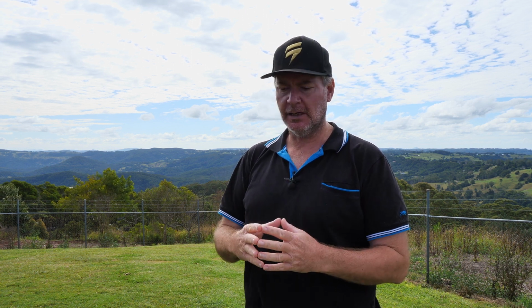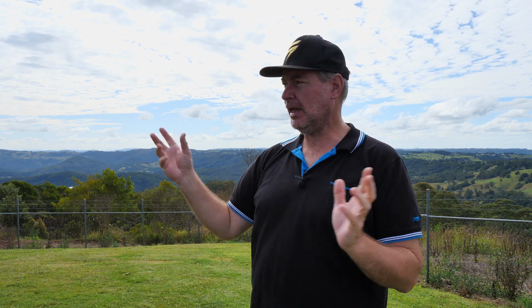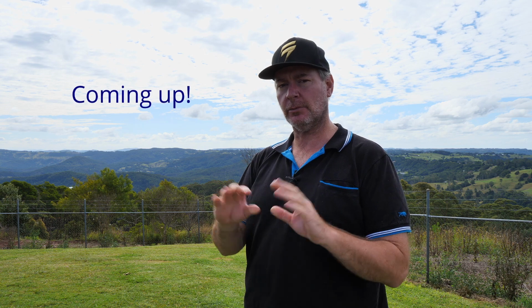I mean, obviously the rivers are not just from the spring, they have a lot of tributaries that come into them. But yeah, we are just here by coincidence today in the area, and I thought I'd come up and have a look at the property where the Mary River looks like it starts from, and we'll get some ground shots.